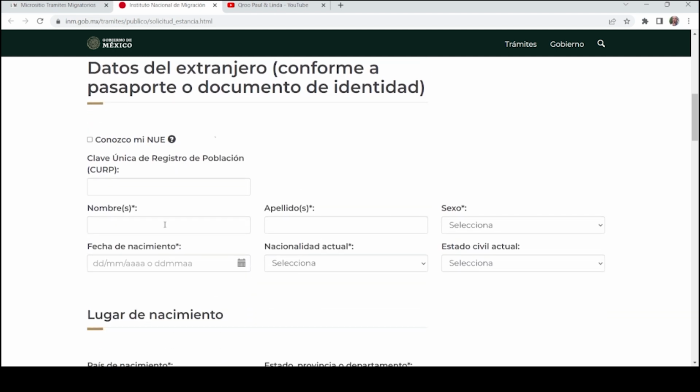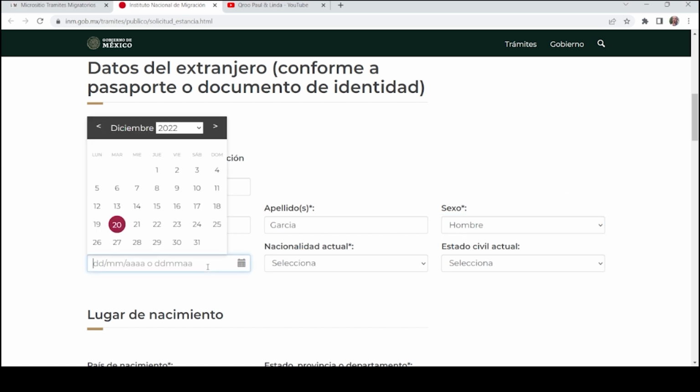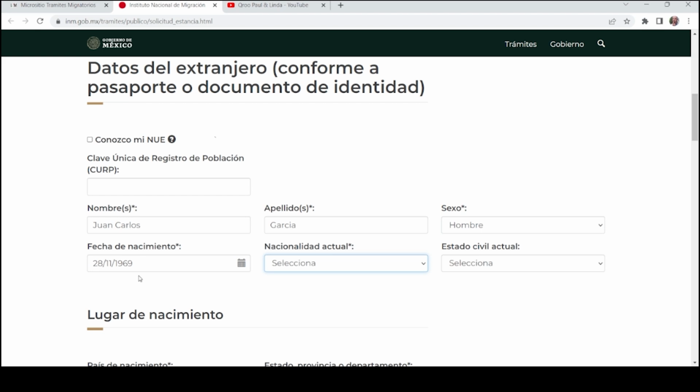Our first box here is where you're going to put your name or names. If you have your first and last name on your immigration document, you're going to need to type in both of those. And the next box is where your last name or last names will go. Sex, hombres for man, mujeres for woman. Here is where you have your birth date. And if you try to type it in yourself, it's going to be in day, month, year format. Otherwise, it's going to say it's not valid.